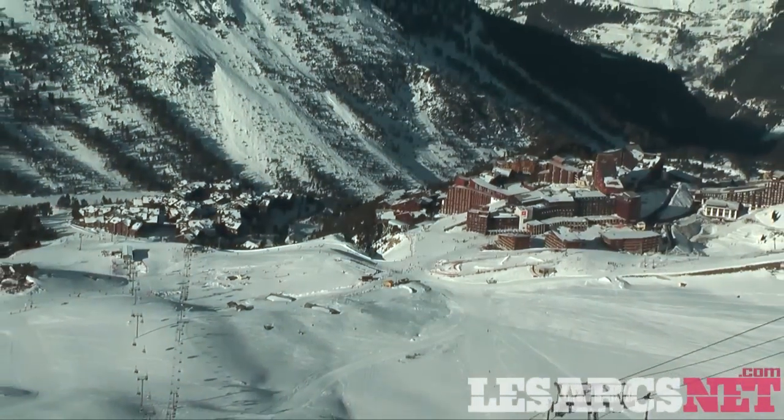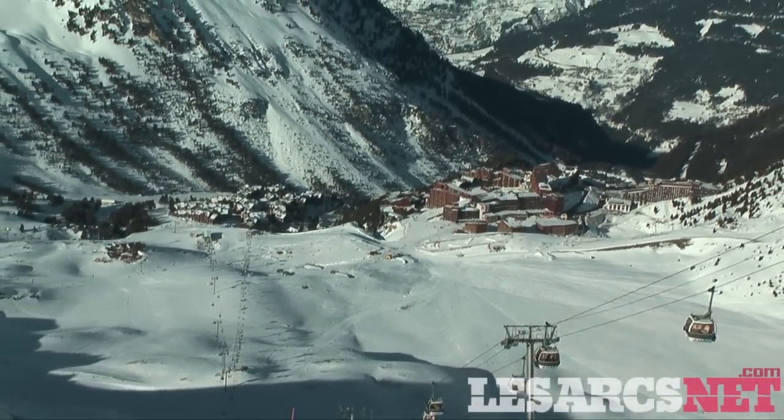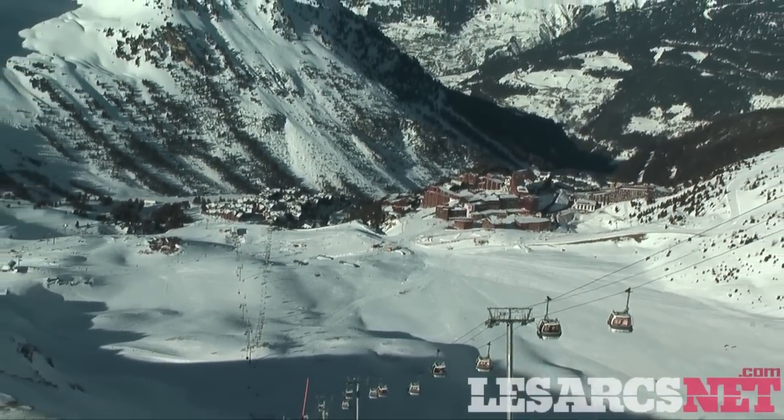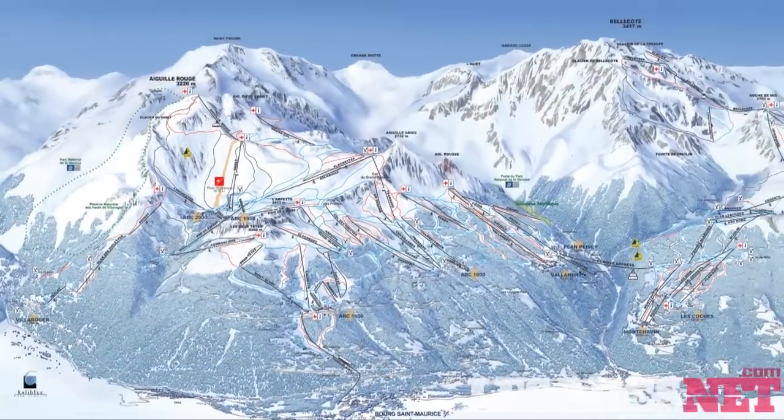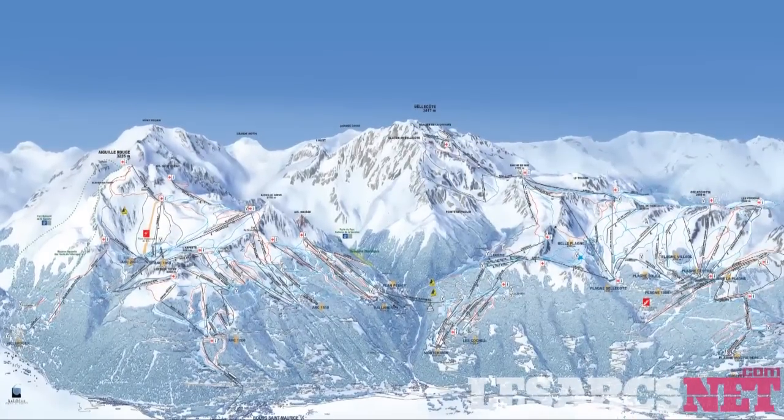In all, Les Arcs is a great resort, with both tree-lined runs lower down and big open bowls higher up, something you won't find in most other resorts. When you add in the fact that you can ski in Les Arcs and then connect to La Plagne, you have one of the biggest ski areas in the Alps, with almost limitless possibilities.